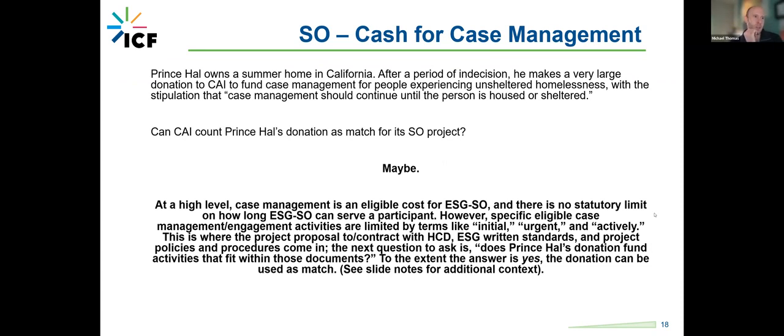So at a high level, case management is an eligible cost for street outreach, and there's no statutory limit on how long street outreach can serve a participant. But specific eligible case management and engagement activities are limited by terms like initial, urgent, and actively. So this is where the project proposal with HCD and ESG written standards and projects, policies, and procedures come in. So all that stuff we've been talking about over time, your written standards, your policies and procedures, and the language in the contract. That all comes into play here.